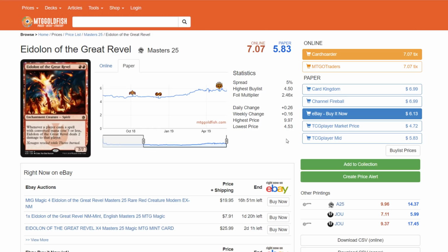There was a window, I would say around February, March, where Journey to Nyx could still be found on places like David Adams and distributors for about the $70 to $75 range. And then people started cracking the Journey to Nyx boxes, and I think this added a new supply of Eidolons to really flatline out any sort of growth of the card. I still like it. It's not going in Modern.